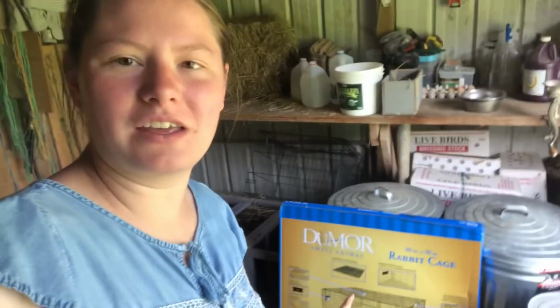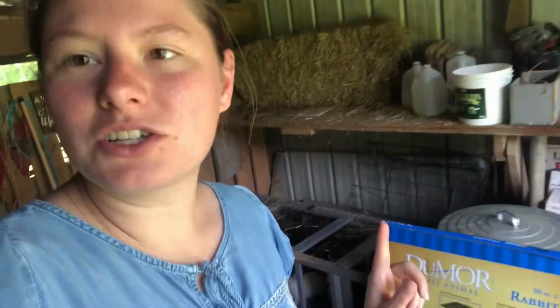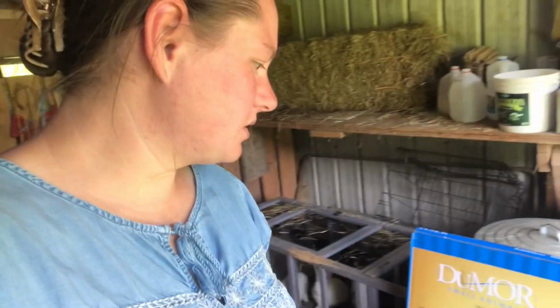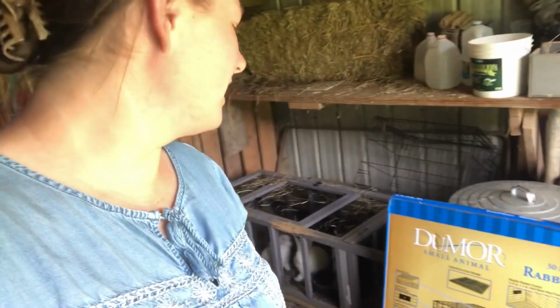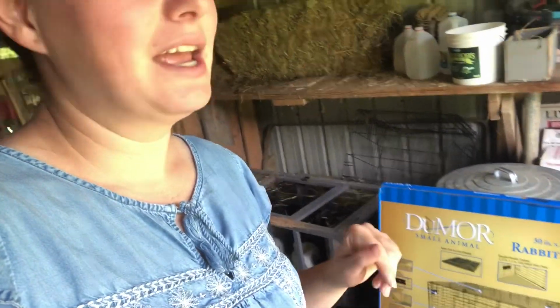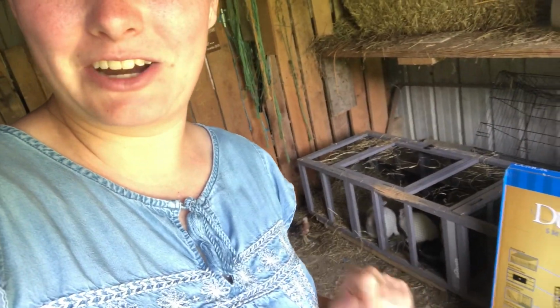Alrighty guys, we made a trip to town today and picked us up a few of these rabbit cages here. I got 2 of the 30-inch by 30-inch cages, and then I got one of the small ones. I think it's 24 by 24 cages. We're going to try to get them set up today and get a few of the rabbits in here. I need to put at least the buck in one today, and then hopefully maybe we can move the little babies right here into their individual cages.